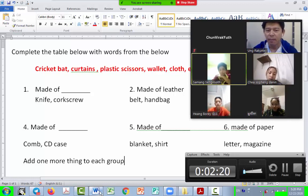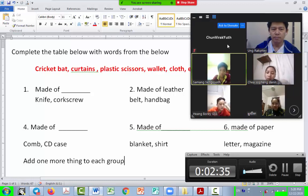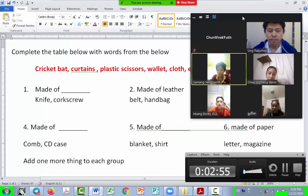What about the things that are made of leather? Belt, handbag. And what else? Wallet. Okay, wallet. Only one? Yes. Okay. What about number three, made of wood: chest of drawers, coffee table, and cricket bat. What else? Nothing? Okay.